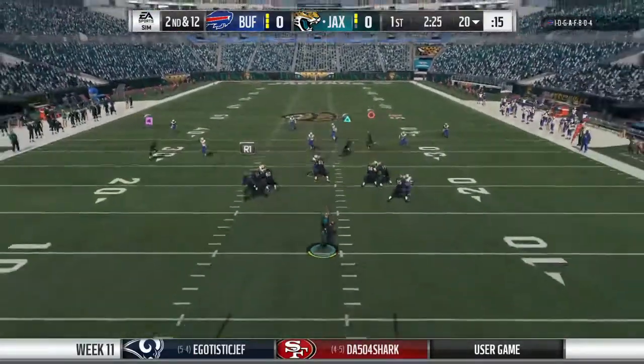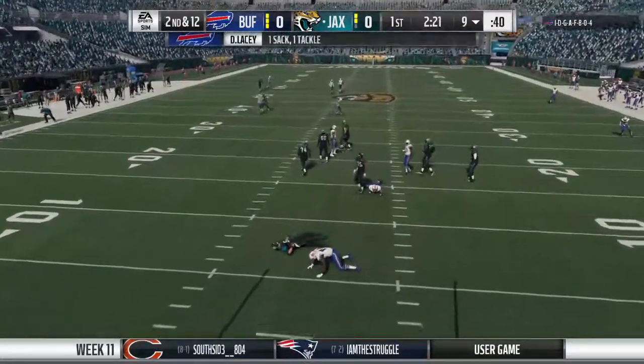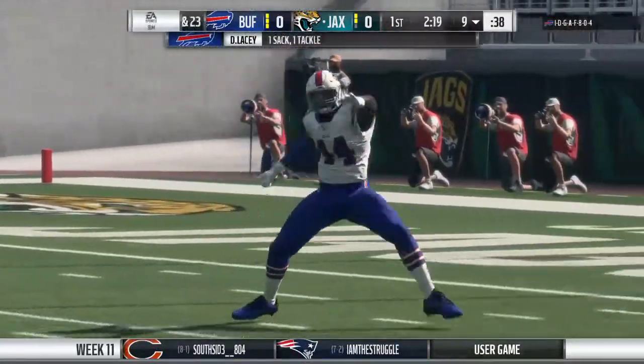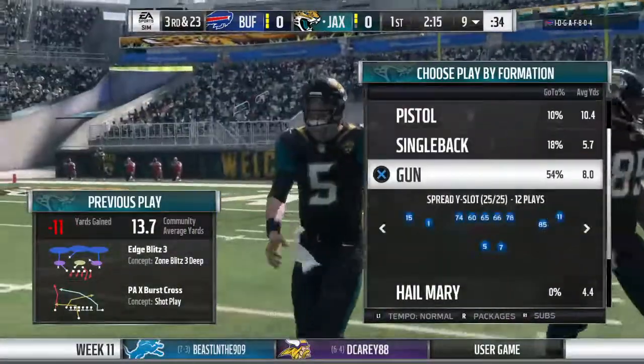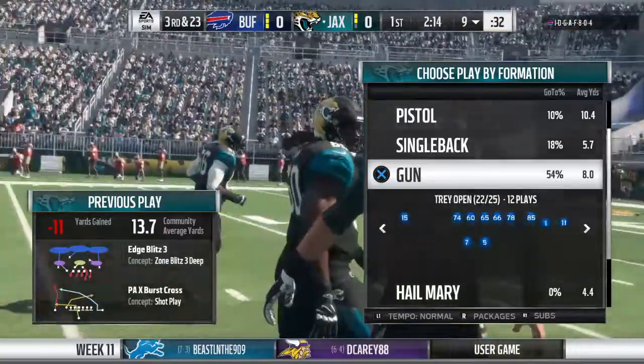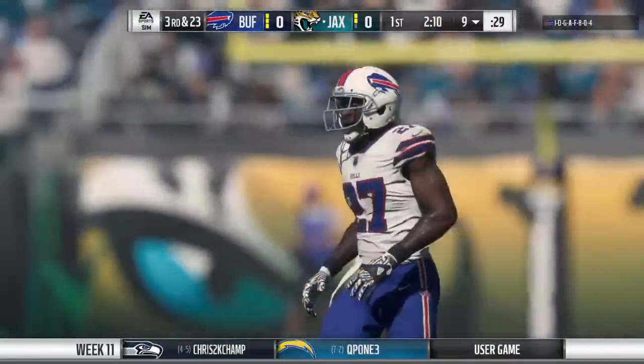A fake to Fournette. Now it's Bortles to throw. And he can't find anywhere to go with it, and he goes down. Okay, you know my bias is about to come out here. A lot of people think that the offense is just moving in the wrong direction. I'd say they're moving in the right direction because the defense is pushing them back.